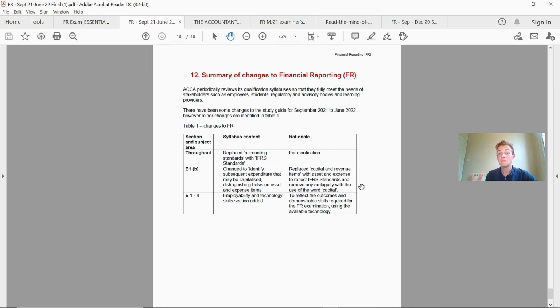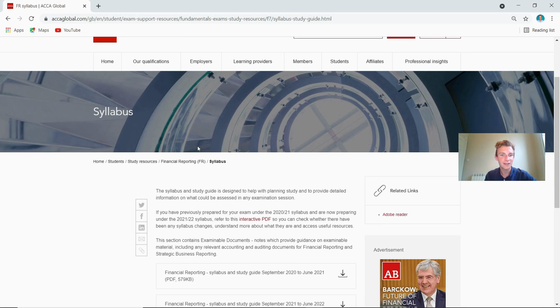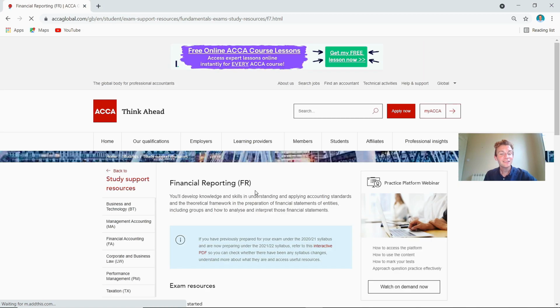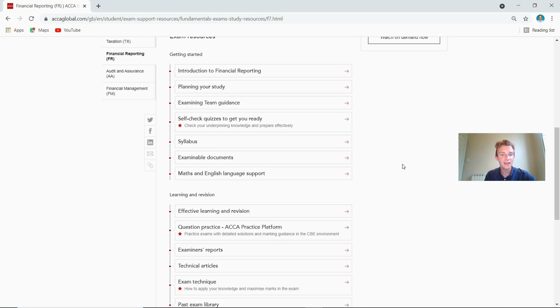Definitely check it out, print it out, go through it, understand all the key areas that you need to be aware of for your exam. A very good underused resource in my eyes, I would say. So that takes us through the syllabus, all those key areas, and the detailed study guide with any updates.